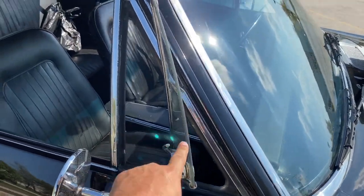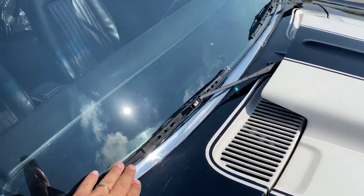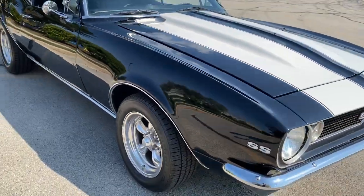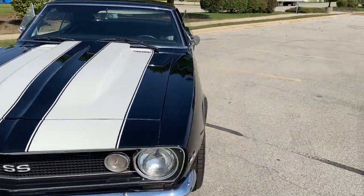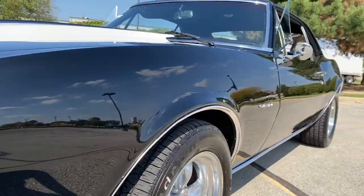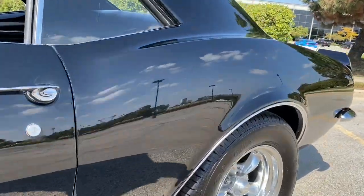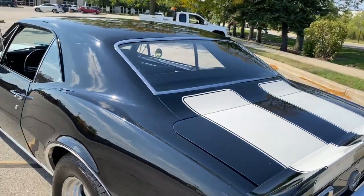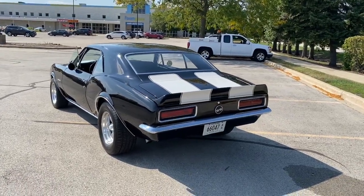Obviously, vent windows for the 1967 model only. It's the only year that has those on the Camaro. Nice wipers, excellent roof line, nice white rally Arctic white stripes. And again, gorgeous stance. Let's check out the reflection on the driver's side. Look at that mirror finish. Ready for the car shows. Beautiful. Black Tuxedo. All right, let's check out the interior now.